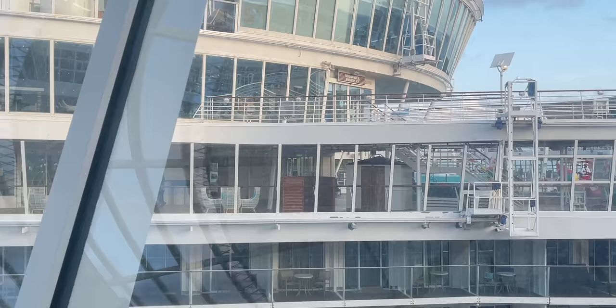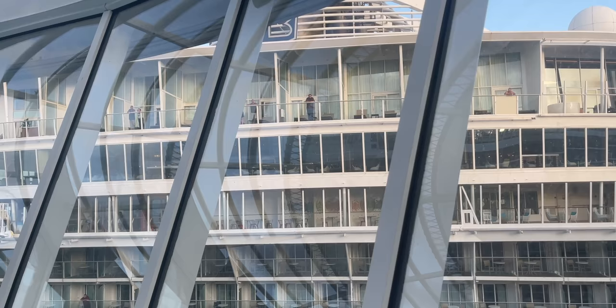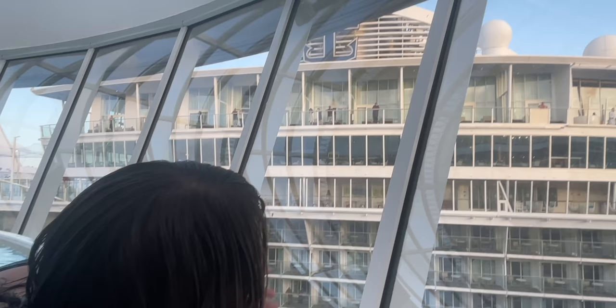Bye. No one is waving back. Literally not one person. Maybe the people in the suites will wave back at you. No. No one wants to wave at Ketra.